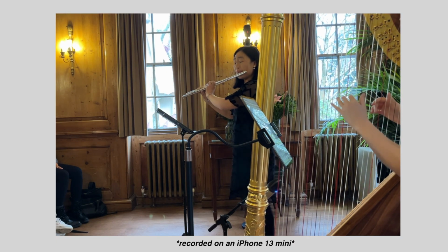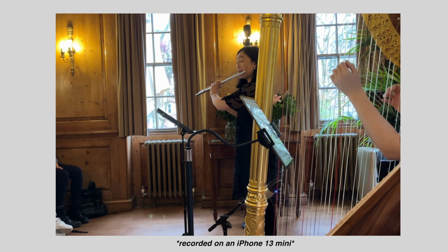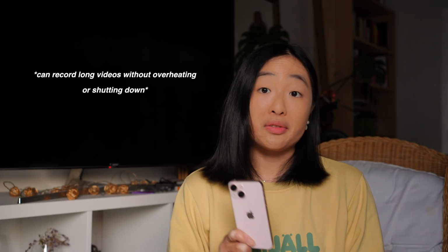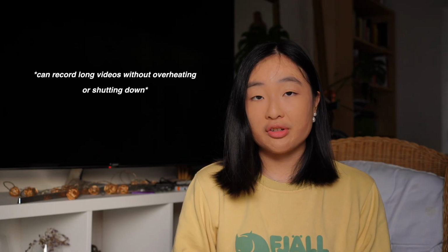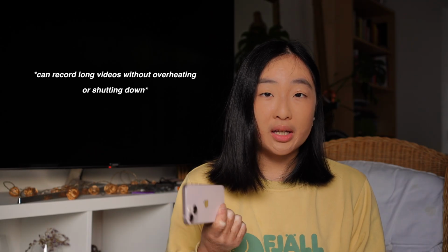The other pro about this phone that I found is that you can do long form video recording and the phone doesn't overheat, which is very, very impressive, because some of my cameras can't even keep up with that. So with that, I find the phone to be quite a useful tool to get redundancy footage during my performances and recitals in case my camera dies.